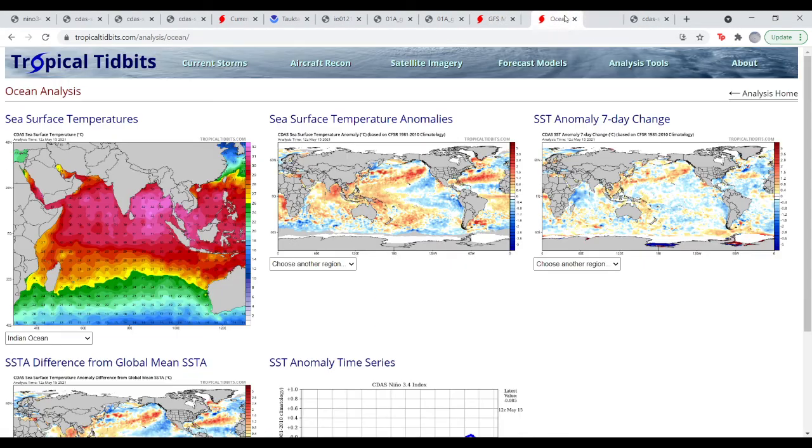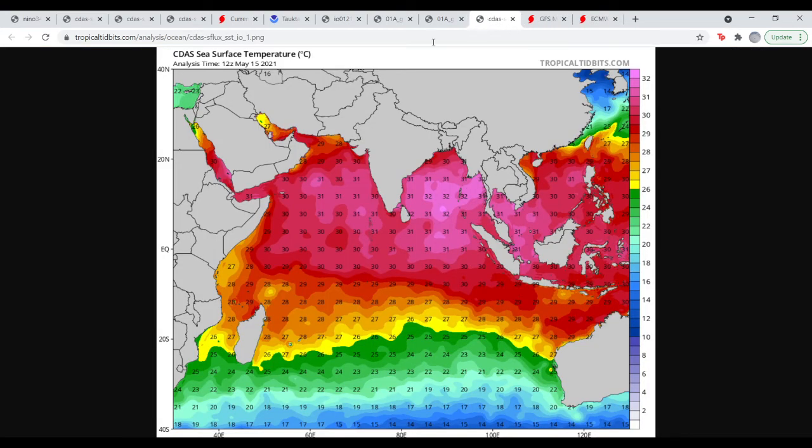All right, let's take a look. Actually, we don't need that. Let's exit out. We're gonna look at the CDAS temperatures here, and they're pretty much the same as they were earlier today, piping hot and ready to go. There's nothing really stopping this system from exploding in intensification.